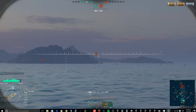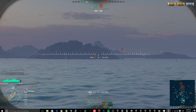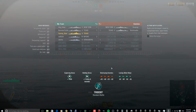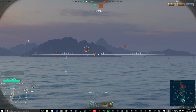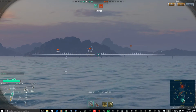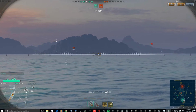So we'll circle round the island and come in and take on their Texas. Now their Texas is about the only one remaining. So we've got Texas and the New York. So coming up towards full speed. 18 knots so far. Let's move in and see what we can do.